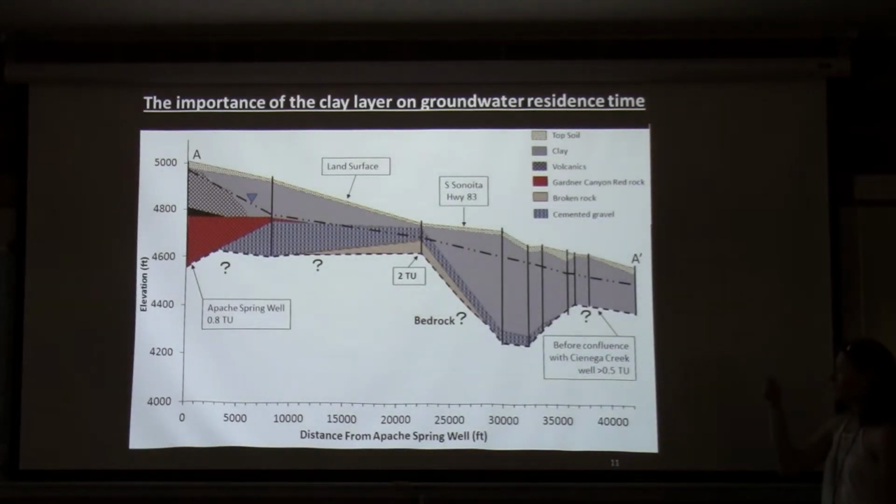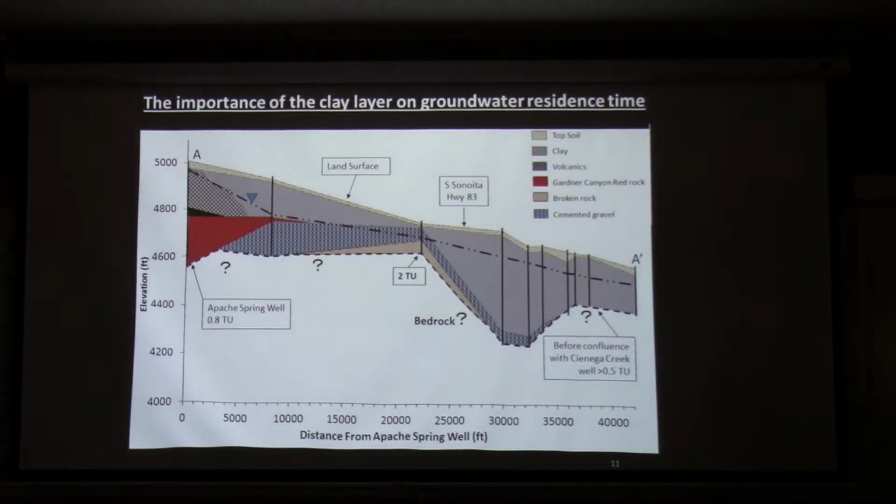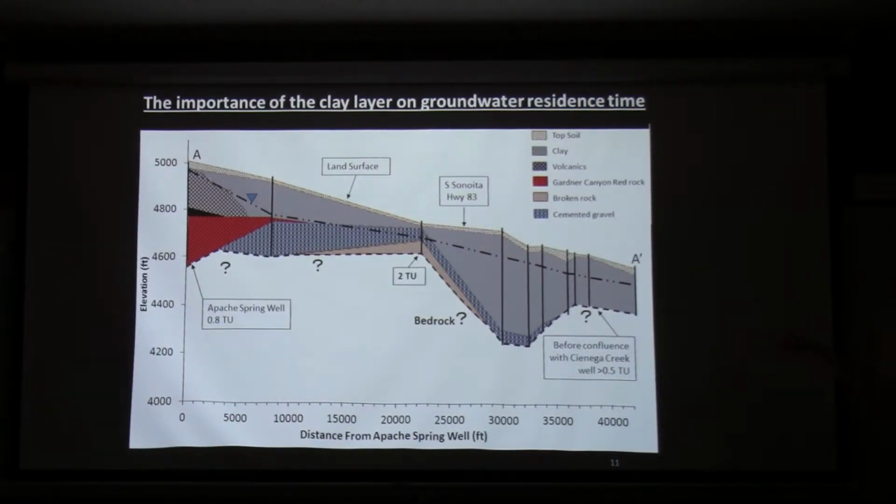So what is of interest here is this clay layer. But I think we were a little surprised at the magnitude of the clay layer from the mountain front all the way into the basin. But that 2 tritium unit well, you can see the clay layer really crops out right at that point. So there's probably an opportunity for the rainwater to recharge more easily into the ground, as opposed to this thicker clay layer where it's a little more obstructed. And then this alluvium on the top is quite thin compared to maybe other areas in southern Arizona.